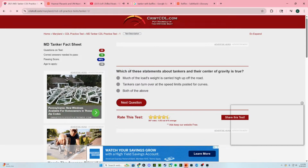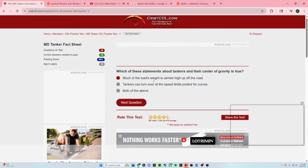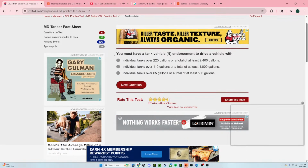Which of the following statements about stopping distance is true? Okay. Which of these statements about tankers and their center of gravity is true? Much of the load's weight is carried high. Yeah, okay, both of these are true. Most of the load's weight is high off the road. Tankers can turn over at speed limits posted for curves. Basically, they just need to go really slow.